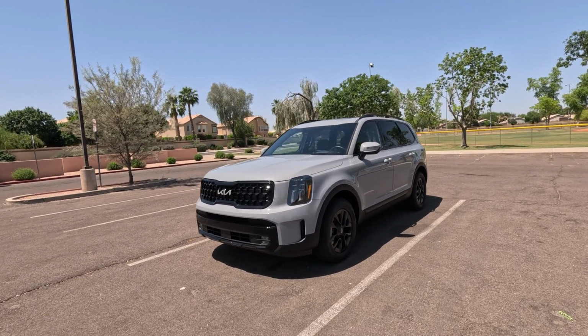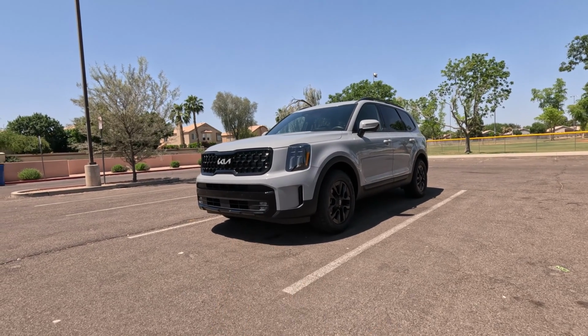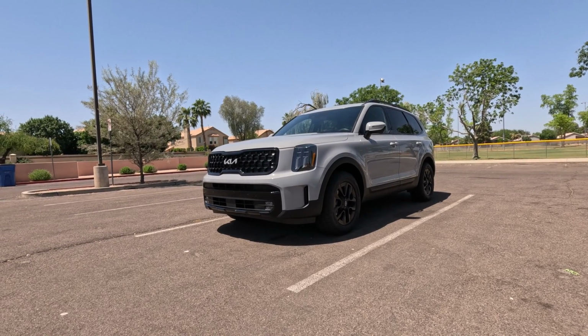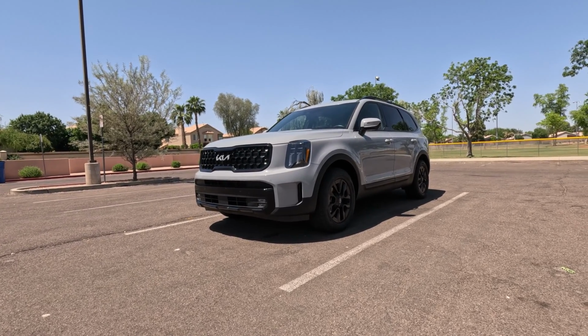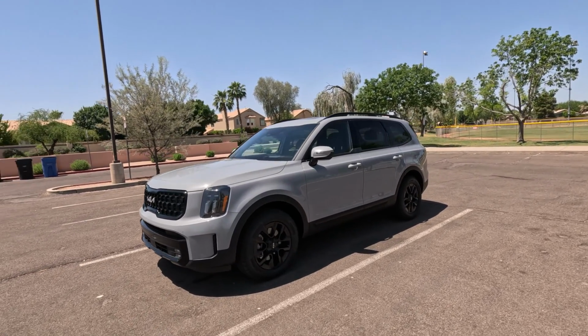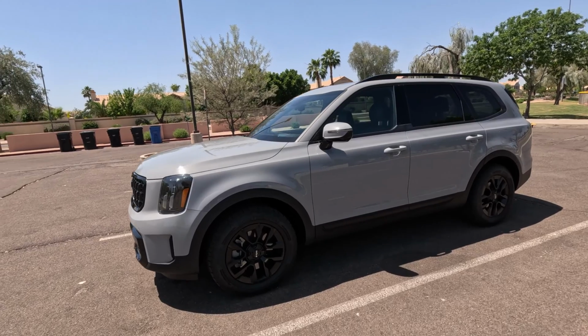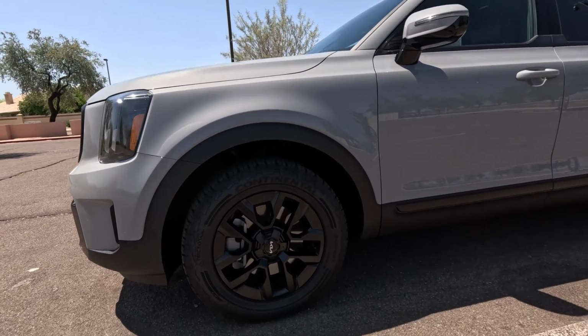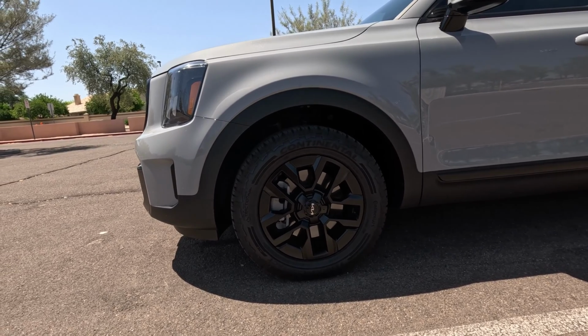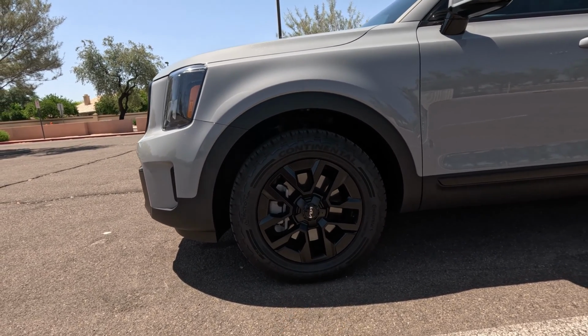And so one of the things that's different is this actually has more ground clearance, about 8.4 inches to be exact, over the standard Telluride, which is about 8 inches. Now, they didn't add a lift kit, so how did they do that? Well, it's actually in these wheels and tires here. So if we go ahead and take a look, we can see that we have these rugged looking off-road wheels and tires. And what happens here that's also interesting is these are 18-inch wheels.